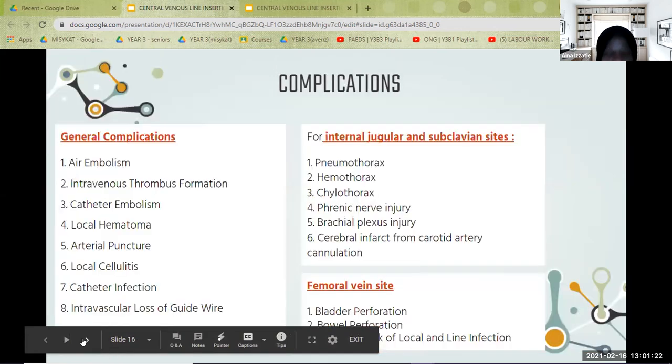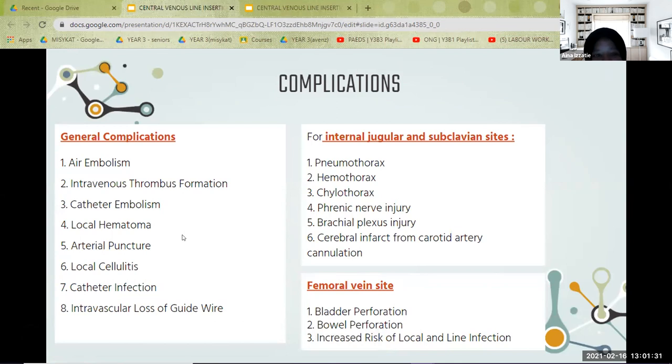Last one for complication. General complications of central line include air embolism, intravenous thrombus formation, catheter embolism, local hematoma, arterial puncture, local cellulitis, catheter infection, and intravascular loss of guide wire. And for internal jugular and subclavian sites, it can cause pneumothorax, hemothorax, chylothorax, phrenic nerve and brachial plexus injury, and also cerebral infarct if there's any carotid artery cannulation. And the last one is for femoral vein. It has fewer complications, but it includes bladder perforation, bowel perforation, and increased risk of local and central line infection.